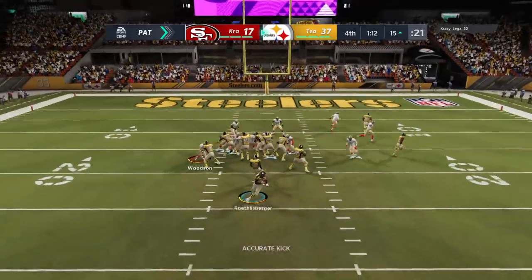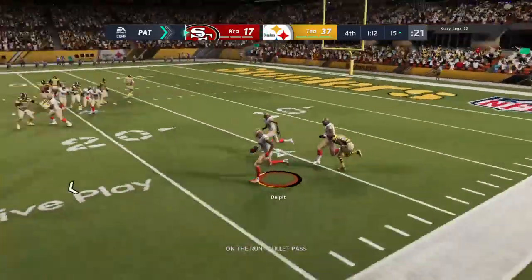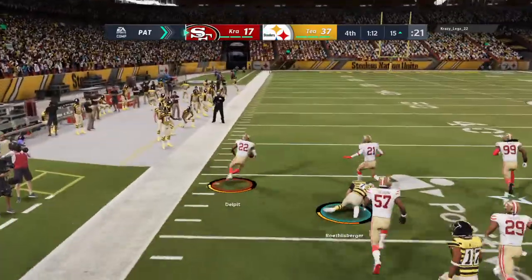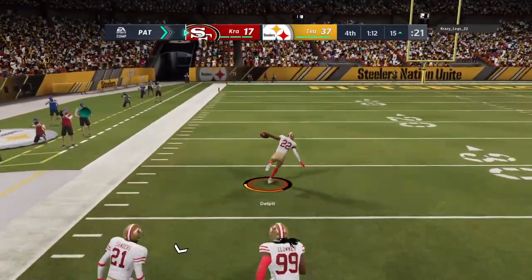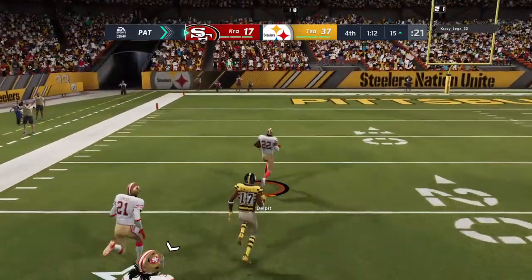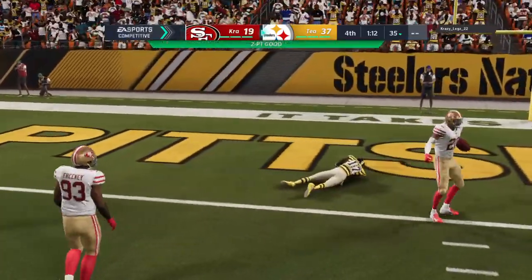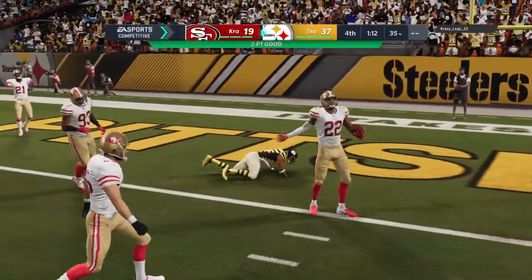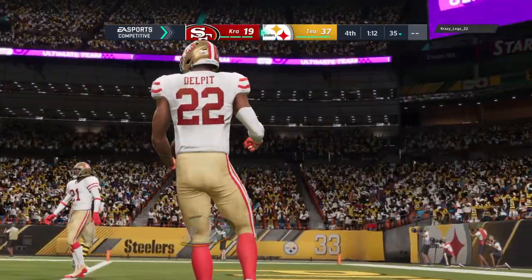Oh, and now they're going to fake it. It's a wobbler, and it's intercepted. And nothing but daylight ahead. He's at the 40. Past the 20, 10, and he takes it all the way back. It's a pick 6, if you will, as that play backfires in a big way.